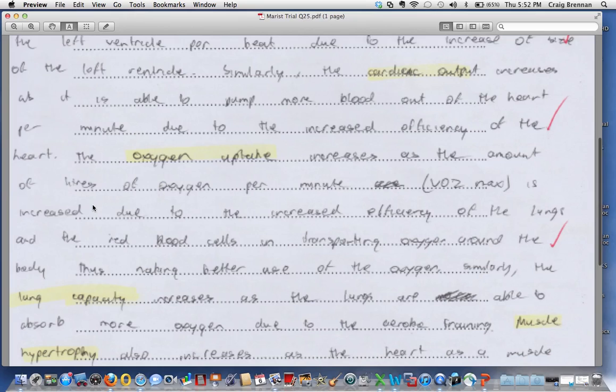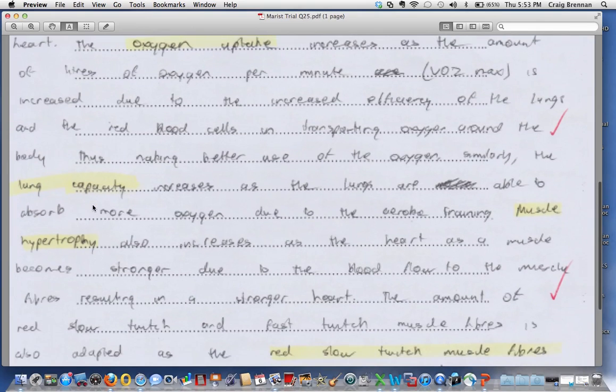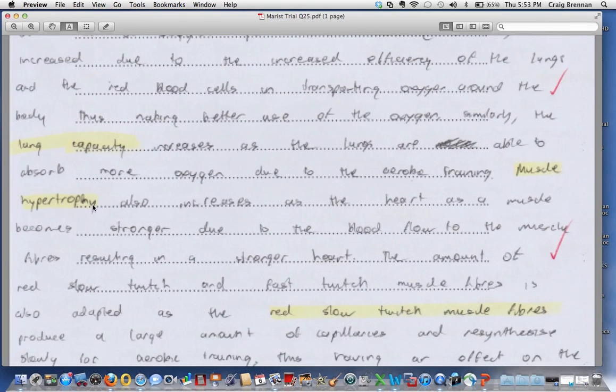The oxygen uptake increases as the amount of litres of oxygen per minute, the VO2 max, is increased due to the increased efficiency of the lungs and the red blood cells in transporting oxygen around the body, thus making better use of the oxygen. Similarly, the lung capacity increases as the lungs are able to absorb more oxygen due to the aerobic training. Muscle hypertrophy also increases as the heart, as a muscle, becomes stronger due to the blood flow to the muscle and results in a stronger heart.